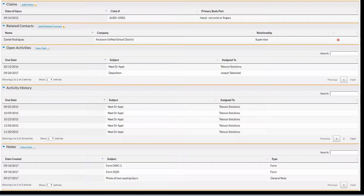Then there are open activities, which are tasks that need to be accomplished. In this case, we have the date of the next doctor's appointment coming up, as well as the date the deposition has been scheduled, because this apparently is a litigated case. You have an activity history section, which are tasks that have been completed that you still may need to go back and review and look at. Then there at the bottom, we have the notes section, which is where you keep track of any forms, documents, communications, telephone calls, pretty much anything that you want to keep associated with this claimant.